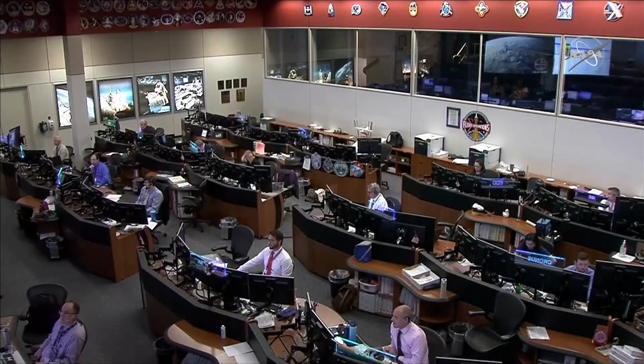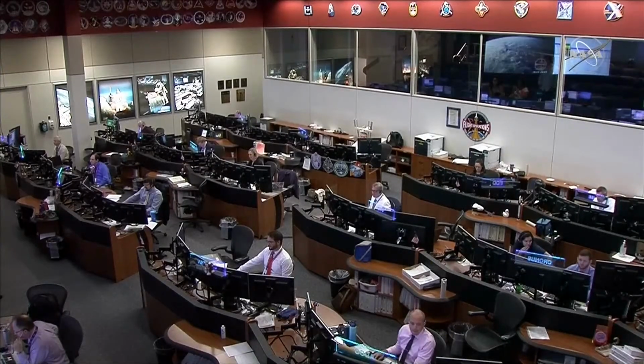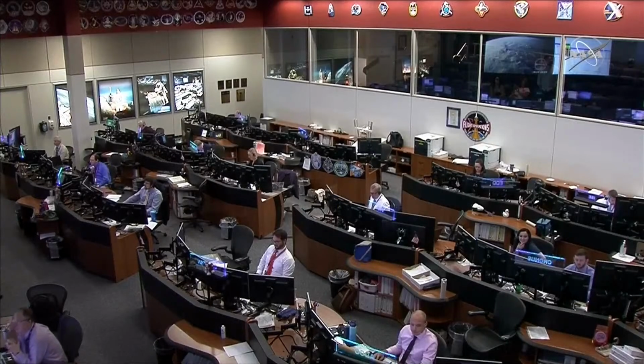You're getting a live view of the International Space Station Flight Control Room. Flight Director Allison Bollinger leading the teams here monitoring Dragon's approach. Jessica Watkins and Bob Hines aboard the International Space Station also monitoring, and then of course working hand in hand with the SpaceX Flight Control team out in Hawthorne, California. 9 meters in closing.